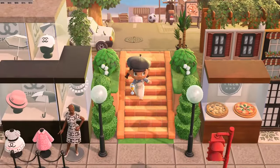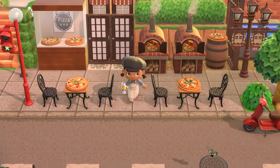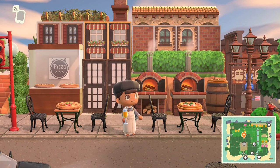So let's go ahead and go down. And we did not see this little pizza restaurant. Oh, love this. Really love the pergola at the top. That is a beautiful detail.